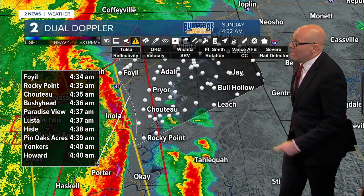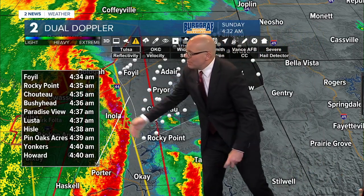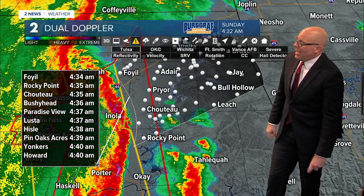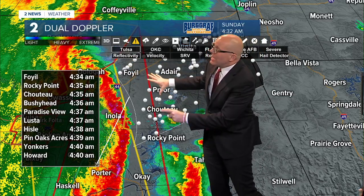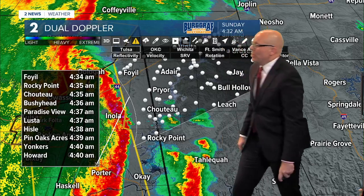We've got Rocky Point at 435, Shoto 435, Bushy Head 436, Paradise View at around 437, Pine Oaks Acres 439, Yonkers 440. So that, again, is here. We're now well east of Tulsa. Tornado warning for this line as it continues to push off to the east.